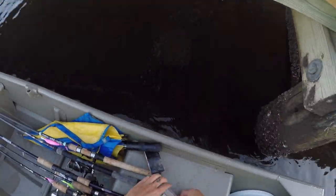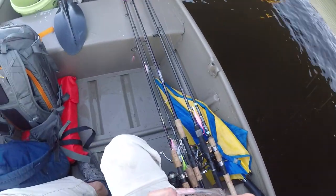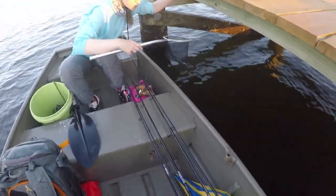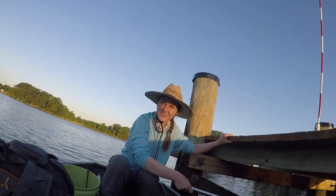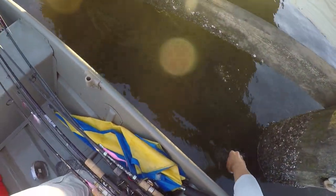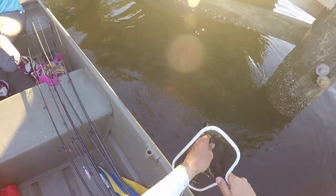What do I do? You just gotta, hold on. You can see them, but you can just scoop them right up. If you can't see him, just put your net in and scoop him. You got him? Oh, I got one. You got one? Let's go again. Just stick it down there, swish it around a little bit. Oh, yeah, see, I got another three right here.